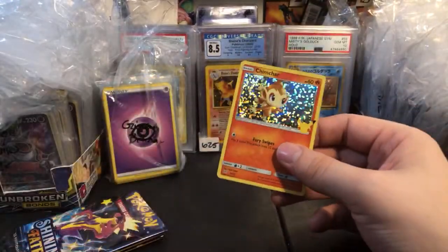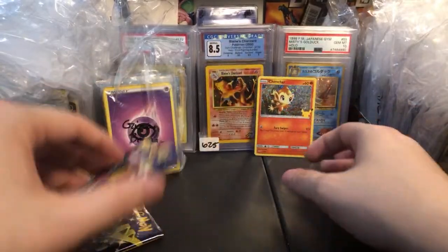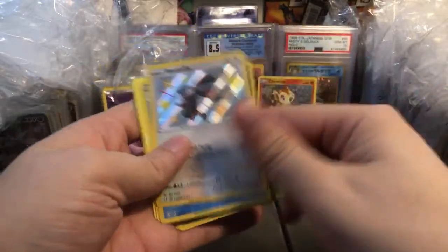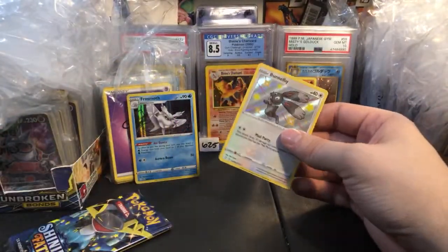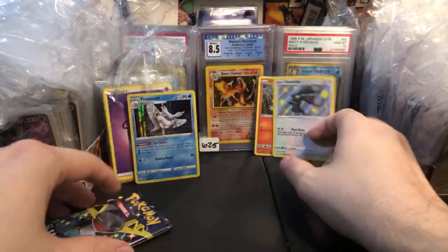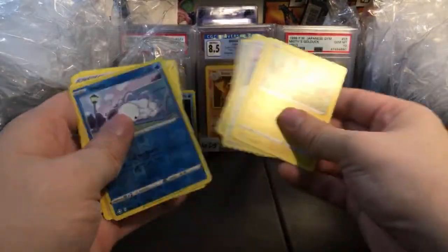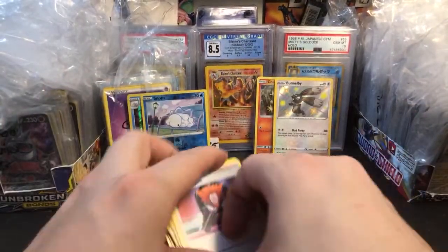Chimchar. All right, we got Chimchar for the McDonald's pack. I was Collectible Guru. We've got Bunnelby. Very good. I'm telling you, these fates are almost too generous. Just pulling hits everywhere. And Snom. Woohoo!